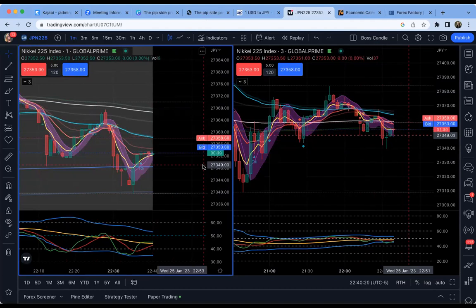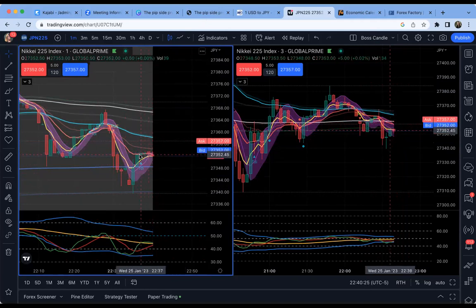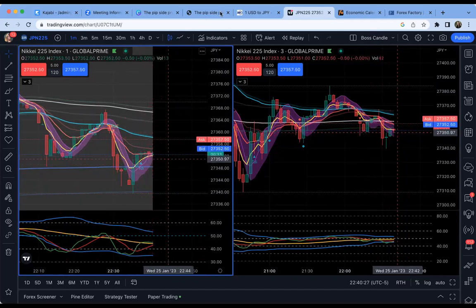All right, price really not going anywhere. All these last few candles, very, very small. Some of them actually literally showing a 0-point candle. So very, very little movement.